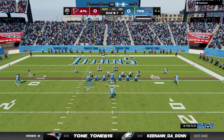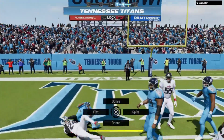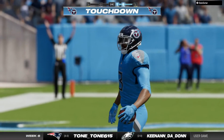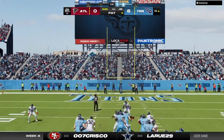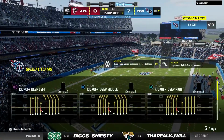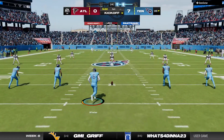Line of scrimmage, the 9, 2nd and about a yard. One back in the backfield, he'll get the carry. And into the end zone for a Tennessee touchdown. A great play there. His 7th rushing touchdown on the year. And the Titans get the upper hand as they're on the board first here this afternoon. Extra point was hooking, but he does make it through. And that makes the score 7-0.